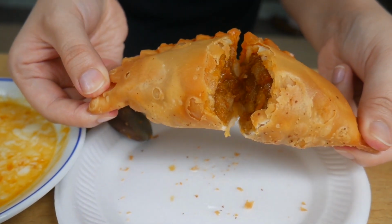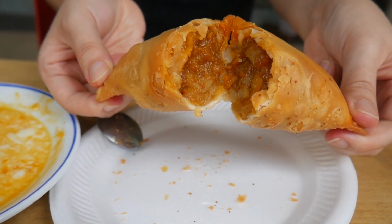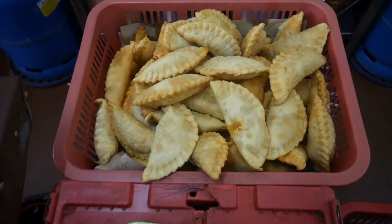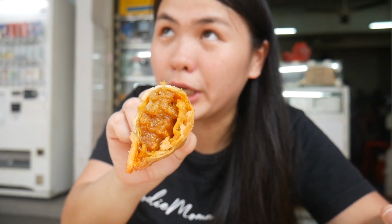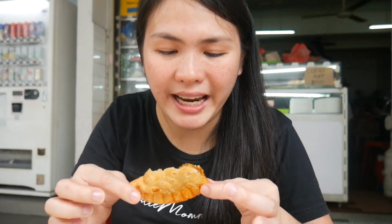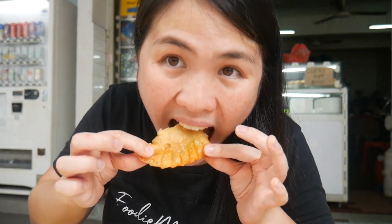It's not too spicy at all, which is good. With some curry puff, they make it really spicy. So when they serve it hot, you can immediately taste and feel the heat. It's burning your tongue right away. It's just enough spice and heat in there.